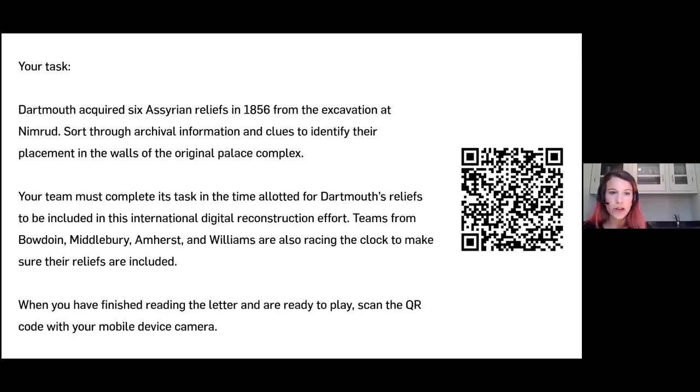So this little tester QR code is how we know that everyone knows how to work the technology, because we will continue to use this QR code technology throughout the game. To start the game, you will enter a code word. The code word and all answers to follow will be in title case, the first letter capitalized. So please go ahead and enter the code word Dartmouth, capital D, and then click next. And again, this is just for us to make sure that all of our participants are on the same page with the technology.